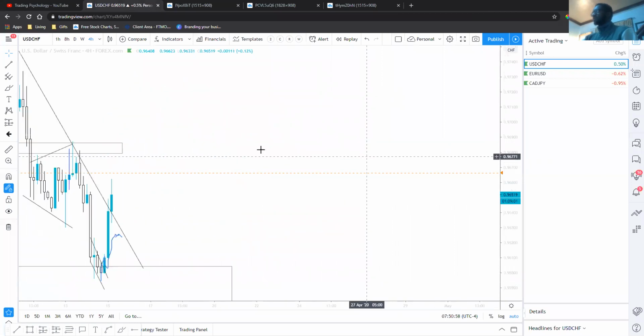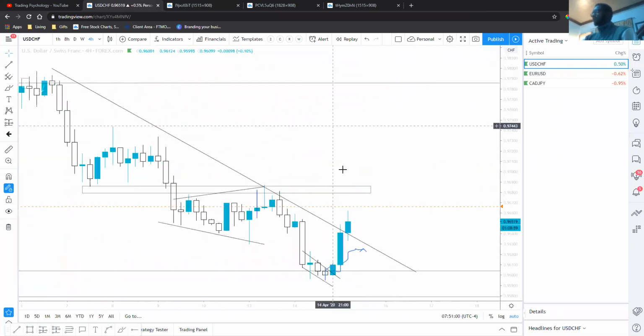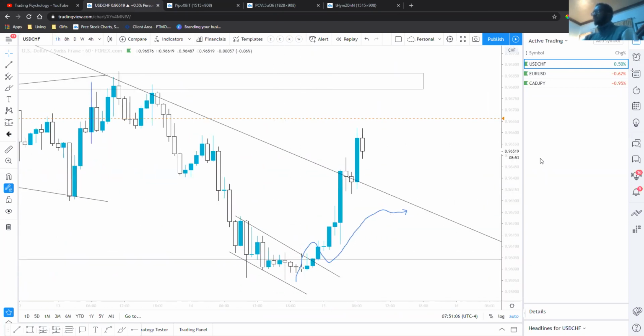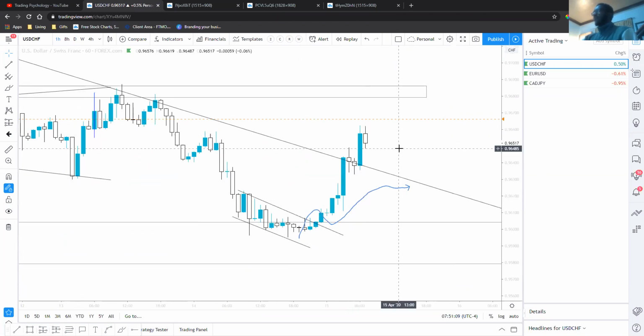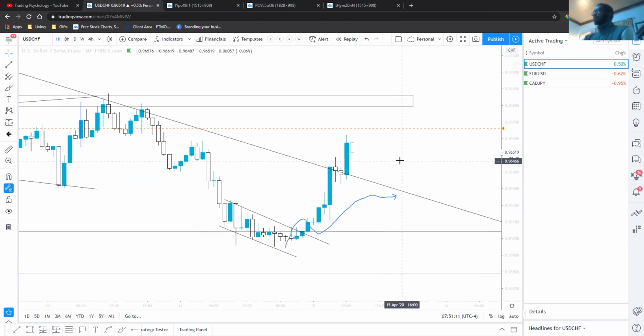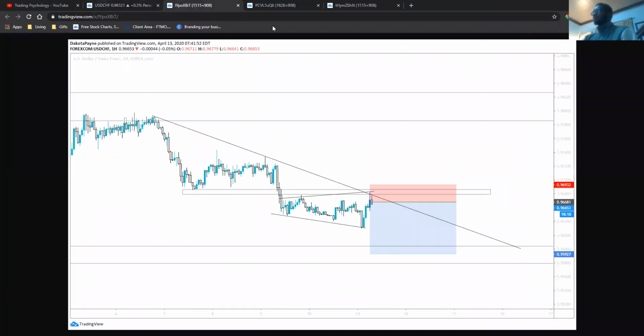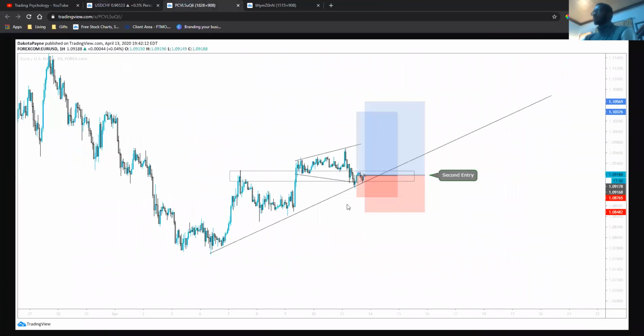Let's actually look at the chart now. And it did exactly what I expected it to do. It did not come down to our take profit level, it turned around before then. And before we look at the next setup, let's continue looking at the updates or the screenshots we had.